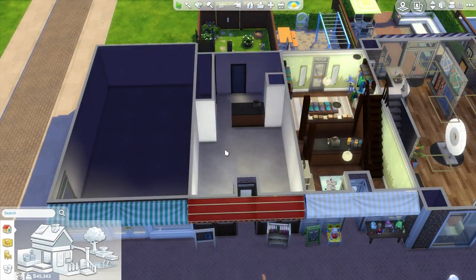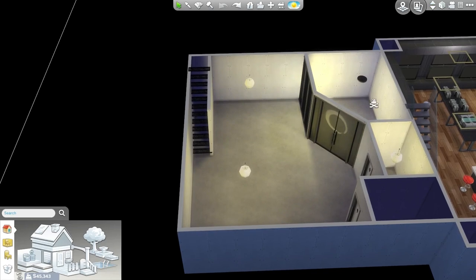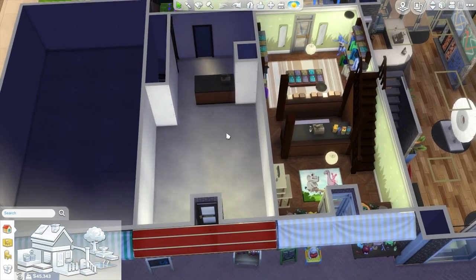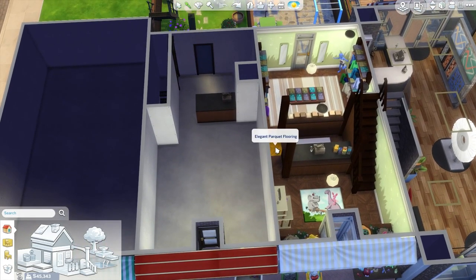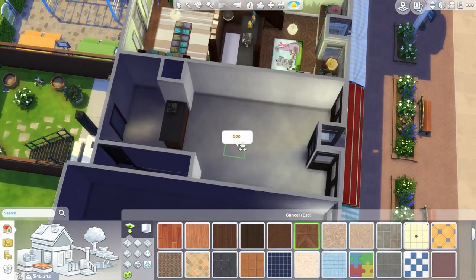Now that the apartment's done, I'm going to spend the rest of the part working on the comic book store down here. And if I have time, I would like to work some on the area down here, like maybe I'll just furnish the bathrooms. We'll see how it goes and how long up here takes. But I'm going to start things off by getting some flooring down and then working on the area in the front of the store, like the displays right here in the window.